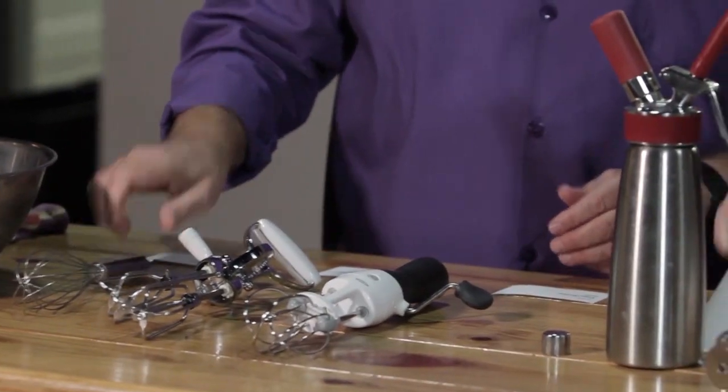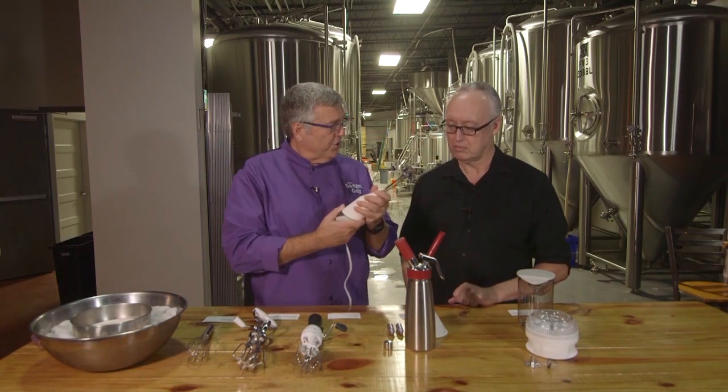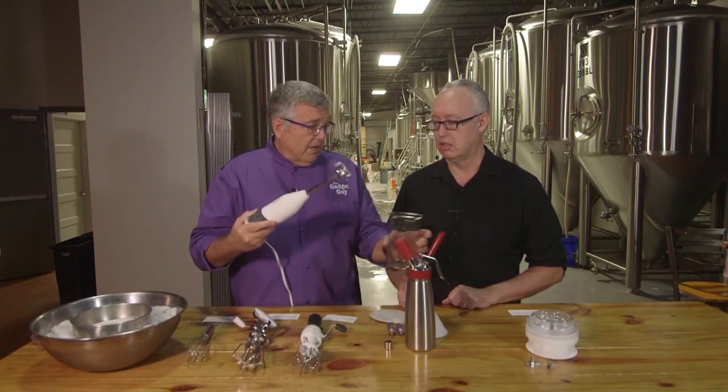Still manual. Now you can go electric. This is an immersion blender. This one's from Bomix. Those ones that make those big noises. But this is good for pureeing soup, spaghetti sauce, all kinds of things. And these tend to come with a container, so you can take the lid off, and then you put your cream in here. And it works out really well.